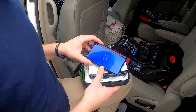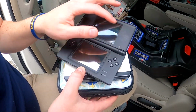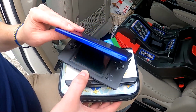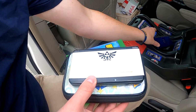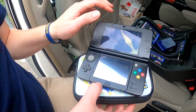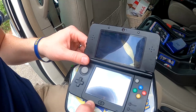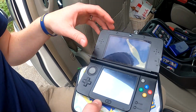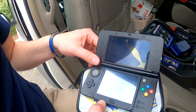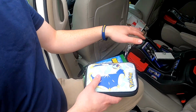That trade is done. Got a DS Lite. Unfortunately, it looks like it's a little bit cracked right here, but it works. He powered on everything. This is like a new 3DS. It has a broken screen, so that would need to be replaced, but either we can replace it or just sell it for parts, and even for parts this thing should be at least 50 bucks. So I figured that was a nice throw-in.